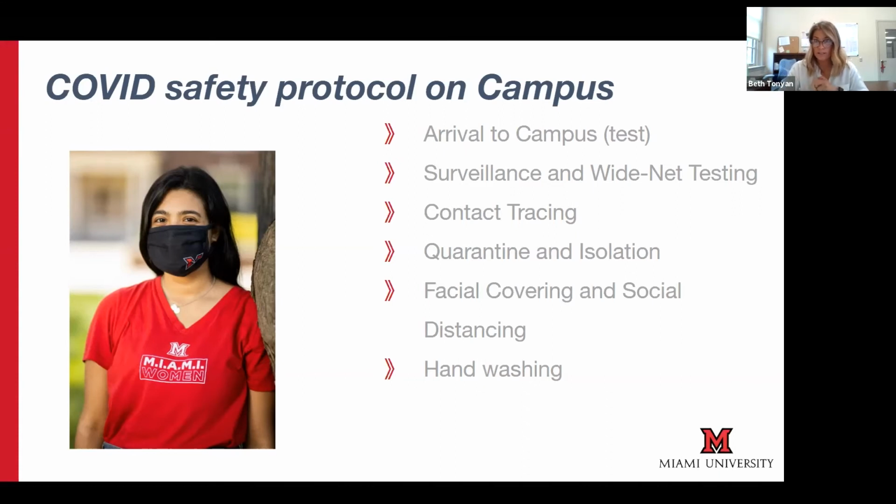Facial coverings right now. It is asked if you're unvaccinated, no matter what, you wear a mask at all times just to help prevent the spread. If you are fully vaccinated and are comfortable, then there are times throughout campus where you don't have to wear a mask and can also socially distance.